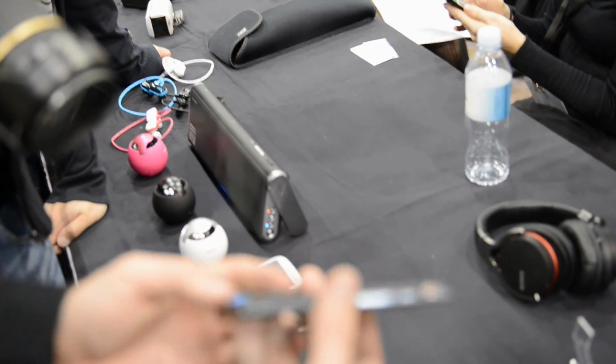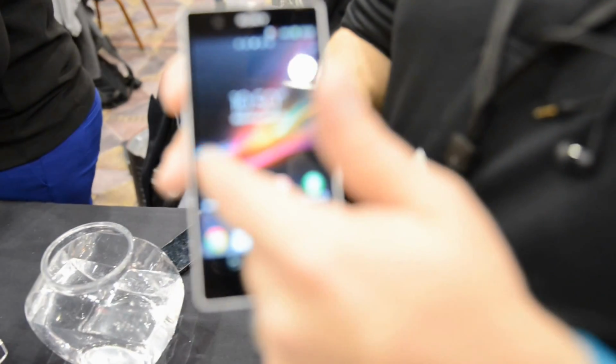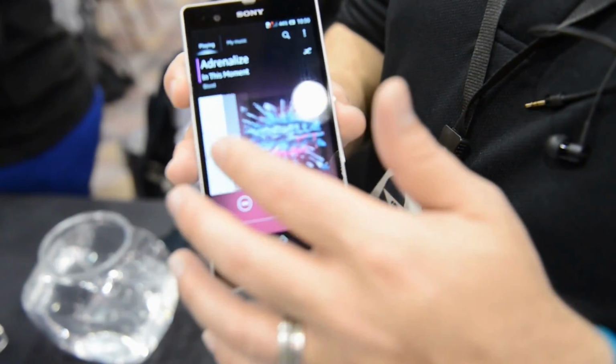We do have the speakers, the soundbar down there on the table. So growing variety of accessories that we see in One Touch. So that's really our third part of the story with this. But yes, basically the best of the Sony and the smartphone. Very nice flowing UI.